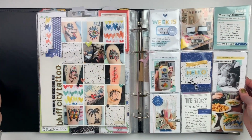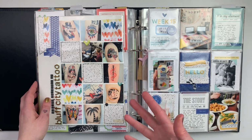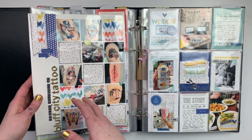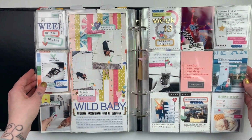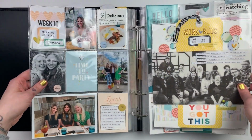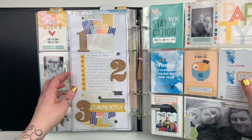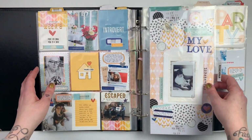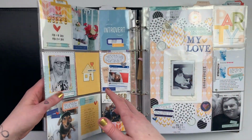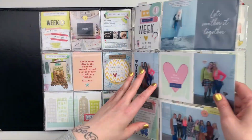And I did this a couple years ago. I have gotten better. I've developed my style. And although a lot of this is things that I like, I probably would have done a lot of things differently. But hey, I'm really happy I have all of these memories documented from these years. And I wish that I would have done Project Life many years before 2018. So I'm really, really happy that I have all of these.